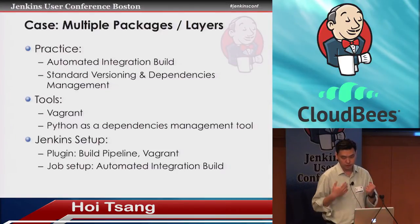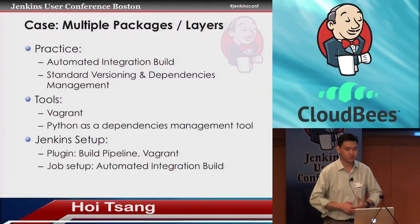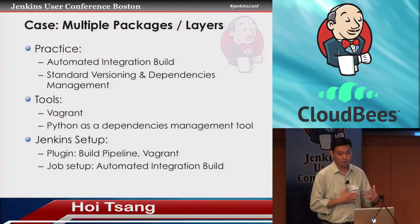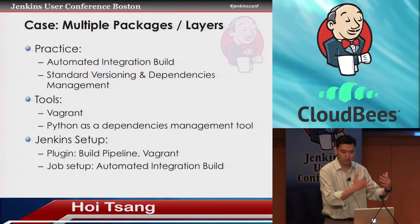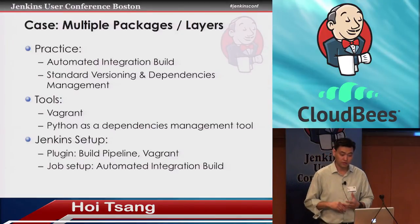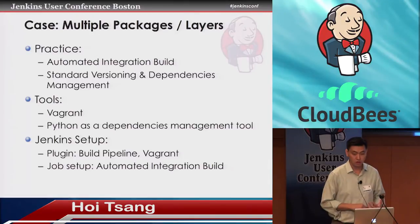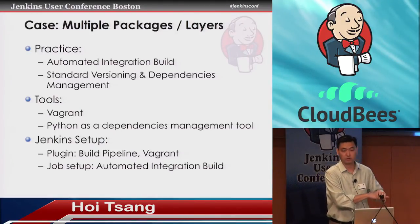Now, in reality, you have multiple packages. You're not working on one package. You could have 30, 40 different packages working together. You could have multiple layers of resources, not only Python code or my web application code, but there could be database code, there could be message brokers. The key here, in our practice, is that we do automated integration builds. Once our code is checked out, we do an integrated build. That's part of our unit test.